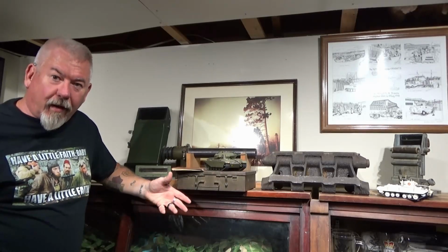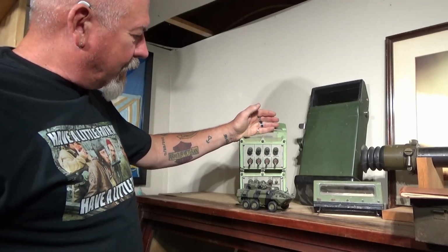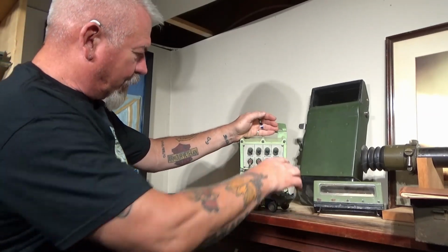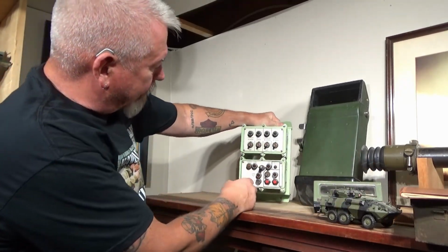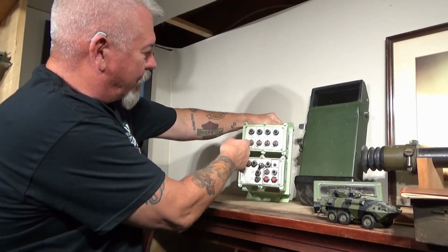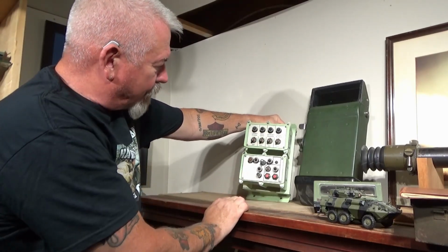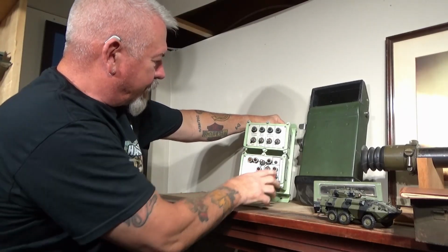So let's take a quick look at some of the items that we have on display here. The first piece we're going to look at is the fire control box that we had on the Cougars. We'll move this in here so we don't break it. You can see here we've got all of the different control buttons: turret power, exhaust blowers, firing the smoke grenade discharges, coax, main armament, all this type of stuff.